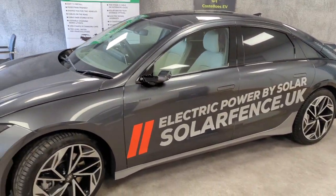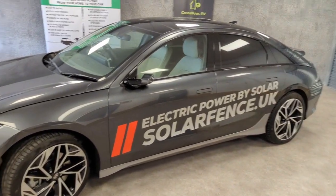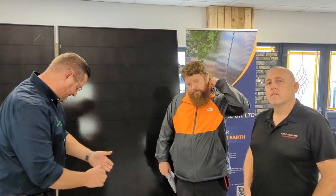Right, so I'm just in the showroom. I might be doing a little review on that soon, by the way, the Ioniq 6. And I am with Sean, Liam, and Dave. Right, so we're all going to be talking about how solar has benefited you, being a full electric taxi driver. Have you noticed the saving, and was it worth it? Everyone wants a little update, really.